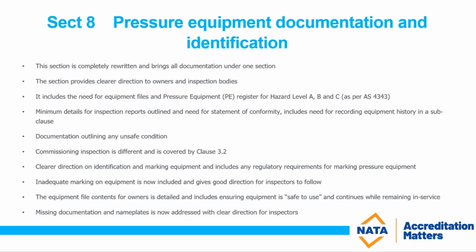This is more the case, I think, in the bigger industries, not so much for perhaps the smaller businesses that are operating small receivers around the place.